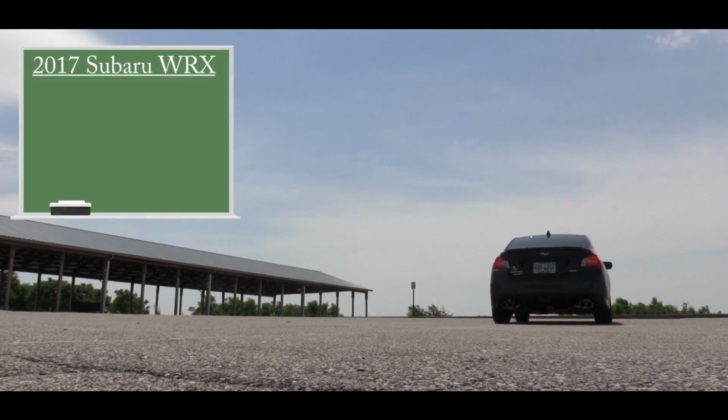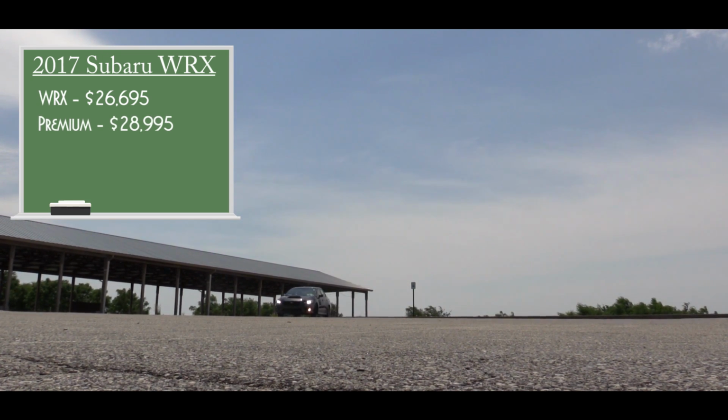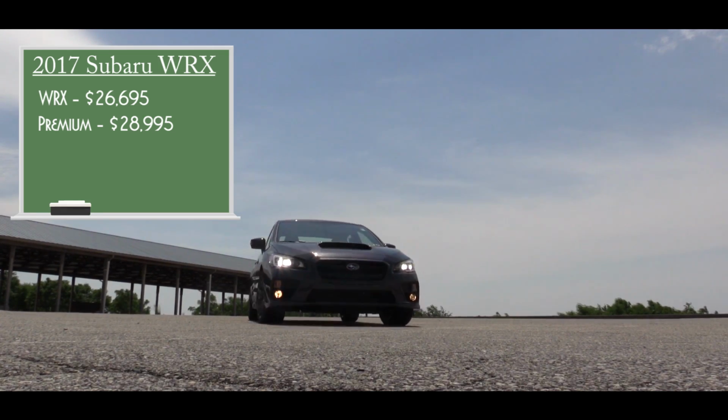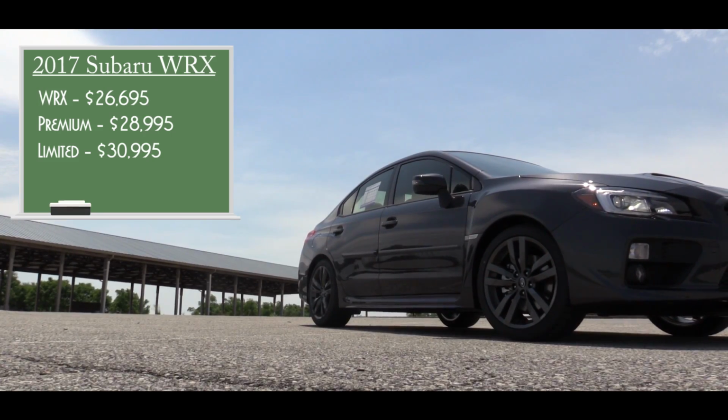For 2017, the base WRX is going to start at $26,695, which is up $100 from last year. Then the premium is going to go for $28,995, also up $100 from last year. And then lastly, the limited, which is what I am in today, that's going to go for $30,995, which is up $600 from last year's model.